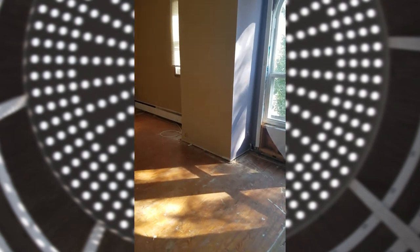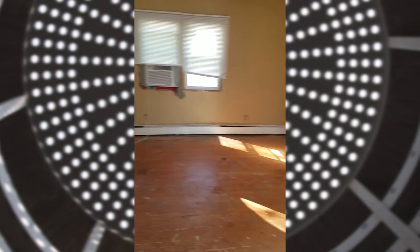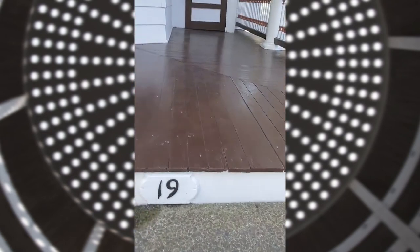It's almost like they were trying to do some rework on it before just saying yeah, this is too much of a project for them. They did, and it looks like they.